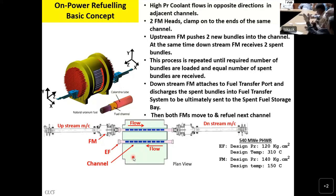Like that, if you push 8 bundles, you can take 8 bundles. Refueling is done. It is not like that. The devil is in the details. So that is what it is. So you have here, incidentally, it is on power. That means you cannot go anywhere near the channel when the reactor is operating.